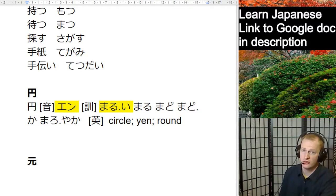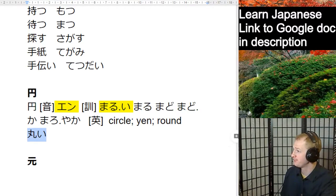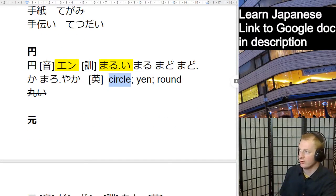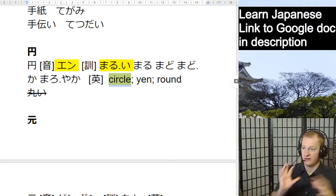Just know you don't have to know that second marui. You don't have to know this kanji. How do you type it? Alt Shift 5. Oh, nailed it. So marui. We'll get by with this N and marui. So we see it's circle, yen, round. This is the important word here: circle, so it's a circle rather than a sphere.